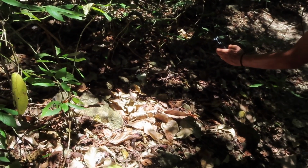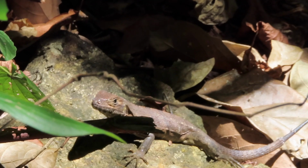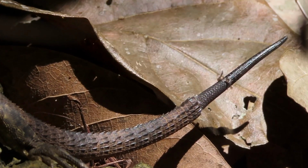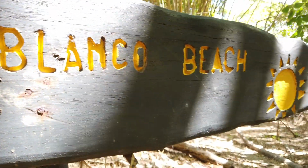So, besides the obvious, such as hiking shoes, plenty of water, shorts, t-shirt, sunblock and insect repellent, don't forget to also bring your bathing suit and towels.